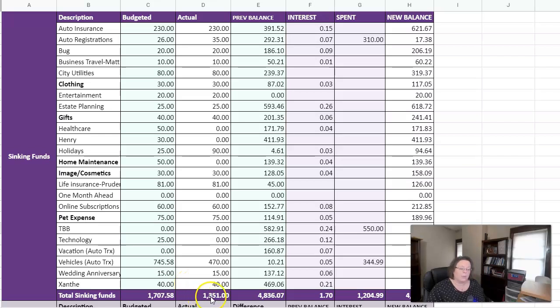That brought our total to $1,351, which you can see is about $350 less than what we originally planned. If you look over here, you can see where we had to use some of our sinking funds. We pulled $310 out for the 2 auto registrations that I had up in the transportation section.